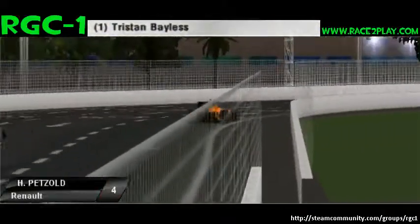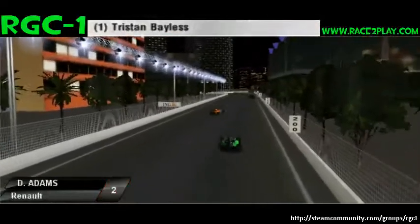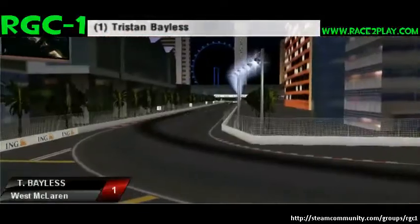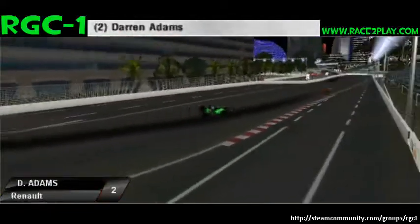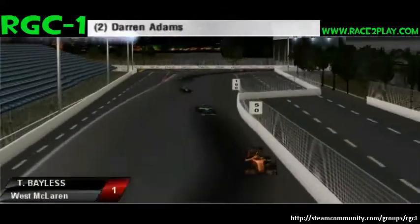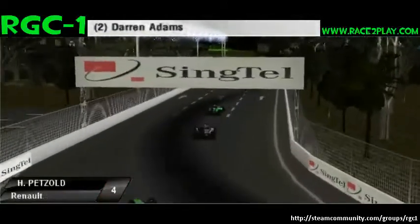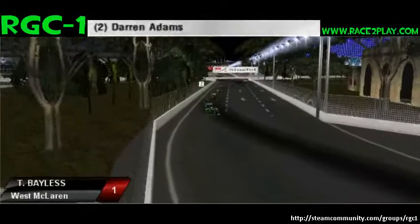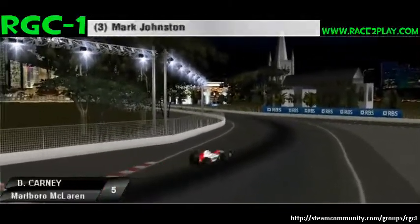So anyways, let's go through the running order, shall we, ladies and gentlemen? On pole for this event, Tristan Bayliss, 131 change. Alongside of him will be the first Apex Predator car, Darren Adams. They have a new paint scheme out this week. Unfortunately, I didn't see it in the skin pack. That might have been wrong, but if they do have a new skin pack, we'll show that next week.